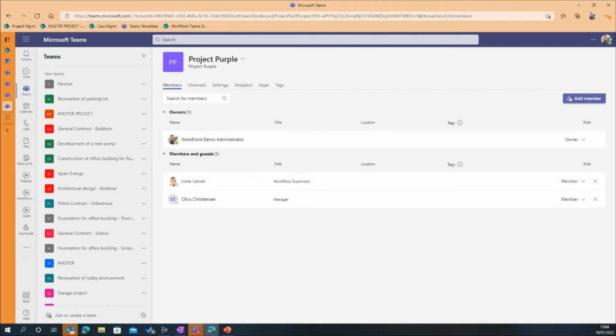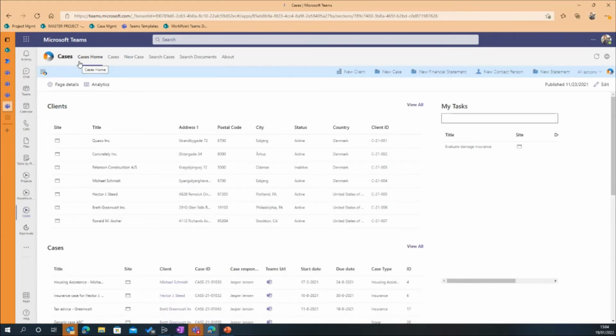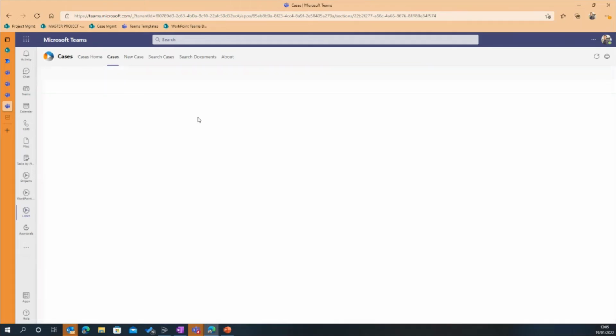One thing I hope you noticed is that throughout this demo, I haven't actually left the Teams interface. I could have gone into SharePoint, but I can do everything that I've done through the Teams interface. So I've got two apps here. I've also got a cases app just to show you that you can have multiple apps. You can have many apps. In this case, I've got my cases and I can see different clients and different cases and my tasks and things like that. I can see a list of cases.